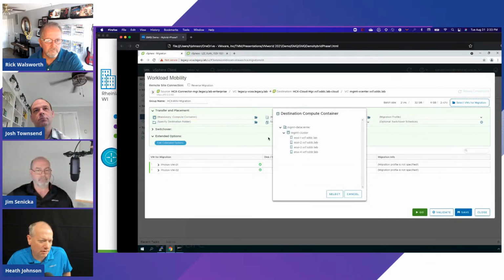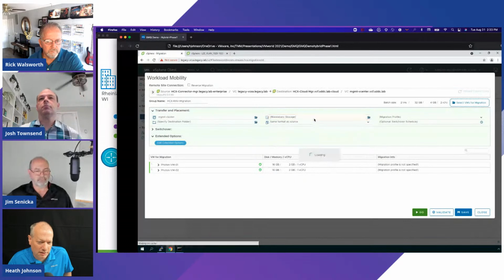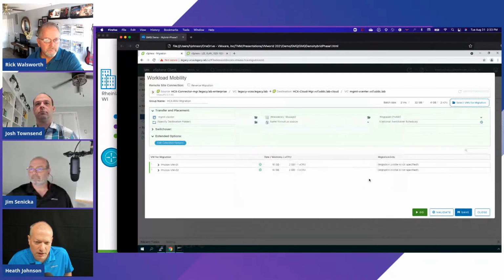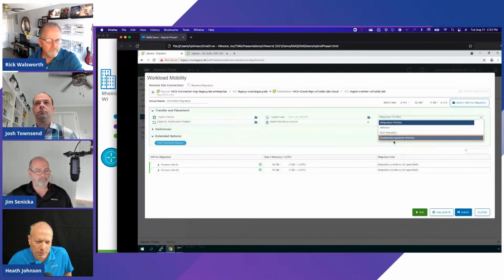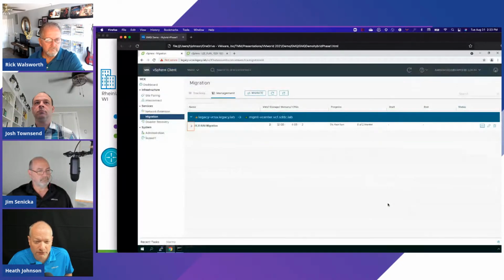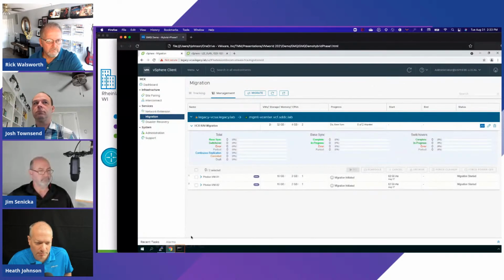We're going to determine we want these VMs to go to the management cluster within Cloud Foundation. We're going to select the storage, so we're going to use vSAN within the VMware Cloud Foundation environment. And we're going to grab replication assisted vMotion. So here we'll move these virtual machines live between the 2 environments. We'll expand out some of these details as we kick off the migration here so we can watch things happen.